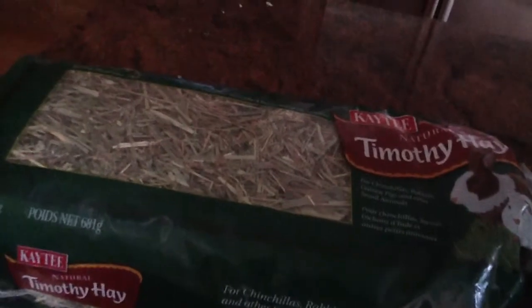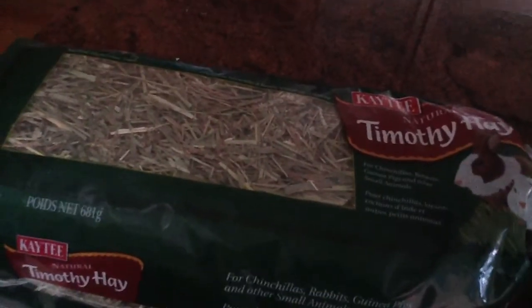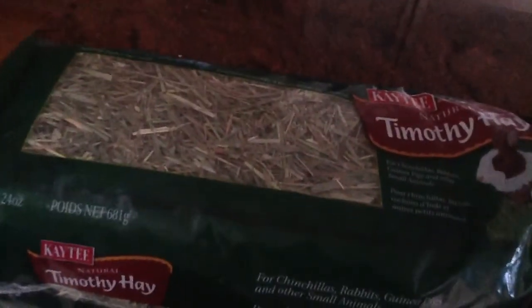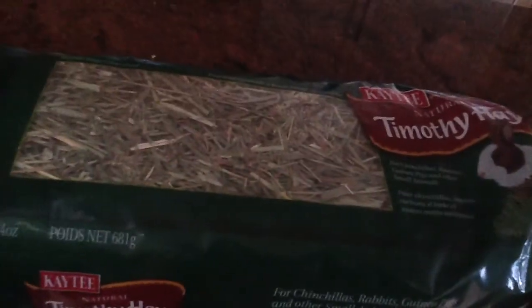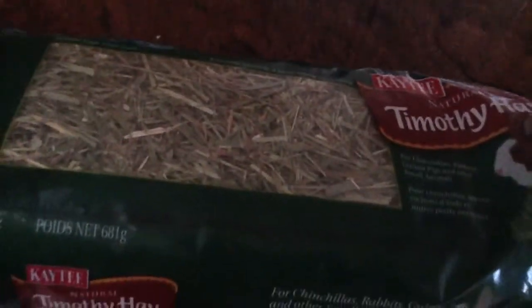You also need hay for your rabbit. Hay is not an optional item. It is mandatory for your rabbit. Rabbits need hay because, unlike cats and dogs, they do not possess the ability to throw up their food or fur, so they need hay to digest it.